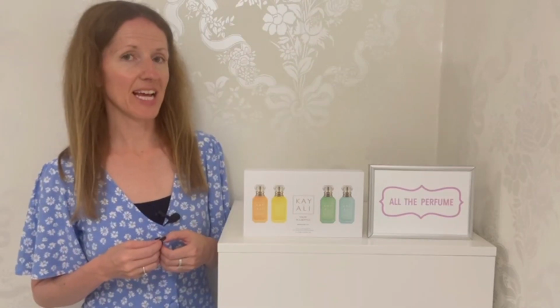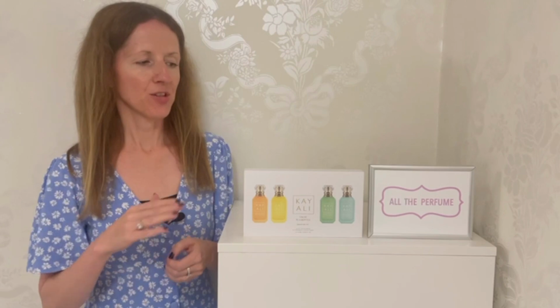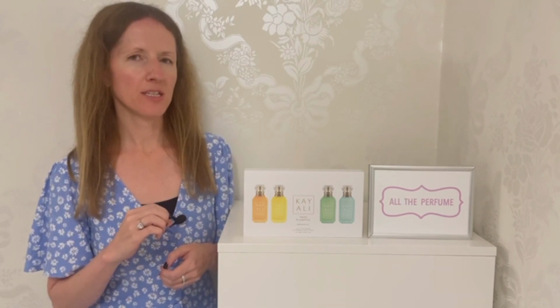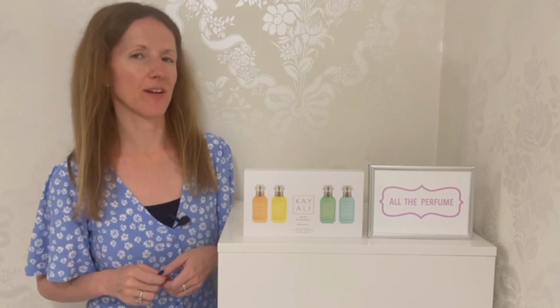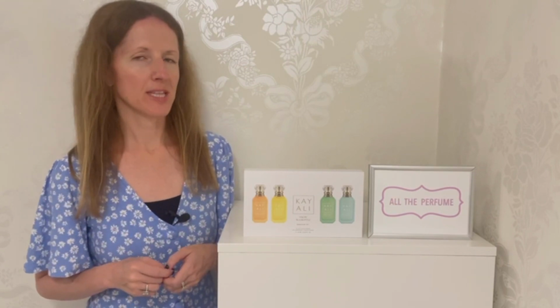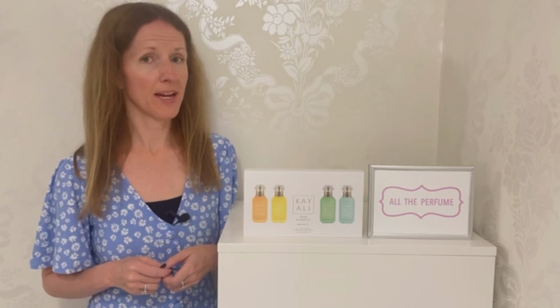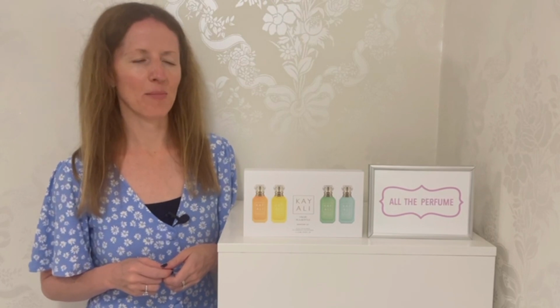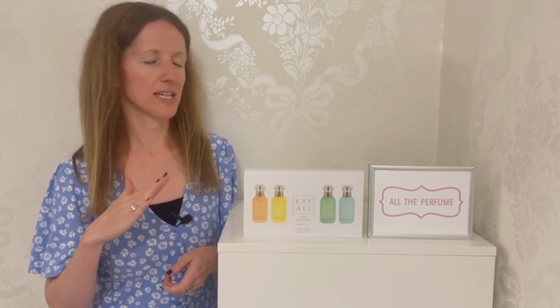Is the Vacay in a bottle collection worth it? Well, at the time I'm filming, you can buy this set for £74.80 from Boots, which compared to your usual prices for the individual 10ml bottles of Kayali fragrance is good value, because they normally retail for at least £20 each. I've seen them for £23 and been quite happy. I've seen them for £28 and been a bit less happy. So to have all four for less than £75 is great.